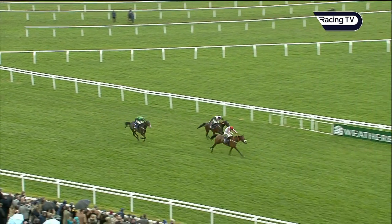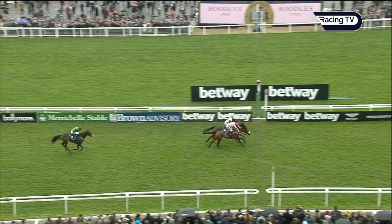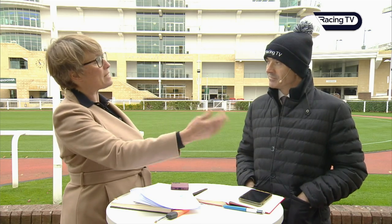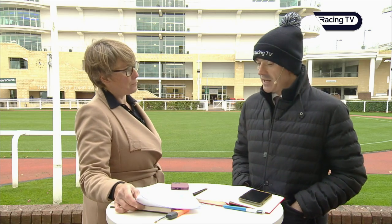He's kind of the Allaho type of horse, isn't he? I'm not saying he's as good as Allaho at his peak, because Allaho I thought was a tremendous horse. But he's a horse that probably does stay a little bit further and would have to be ridden, I think, quite attackingly in a Ryanair. I would imagine he will be ridden quite attackingly.